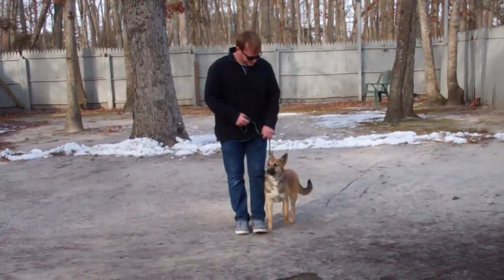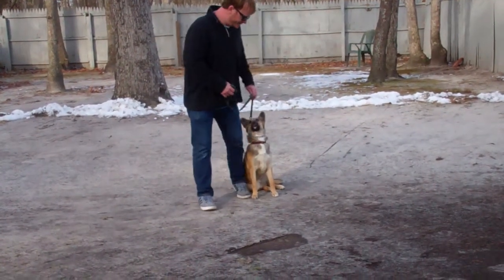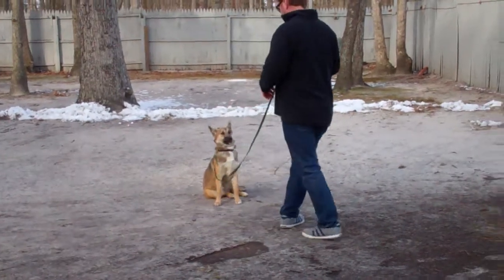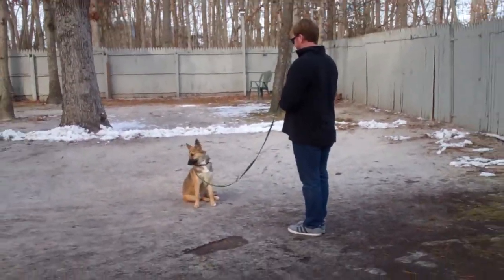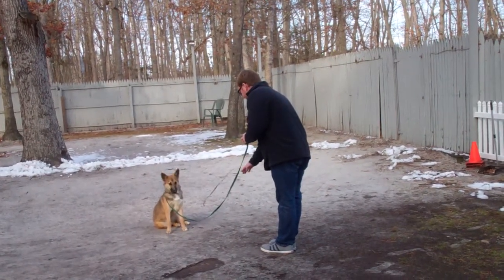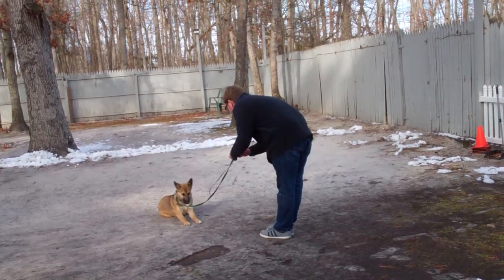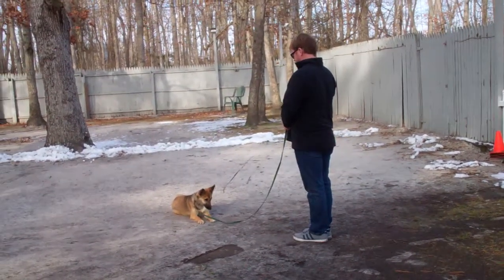So you're going to have your dog sit at your left. You're going to leave her in a stay. Stay. You're going to walk out to the end of your training equipment or your training leash. This is the only time that you use your right hand to give the Down command. Down. That's your down from a distance.